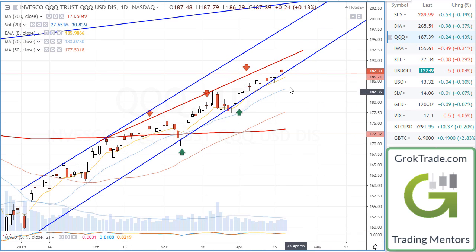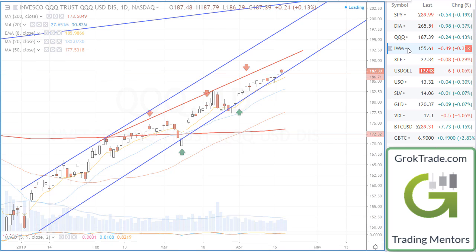NASDAQ, I got a sell on it, and I just feel like it's going to break down anytime now. This is a very important trend line that I'm watching to see if it's going to break down. It looks a little top-heavy to me, and volume is underneath what the norm is.